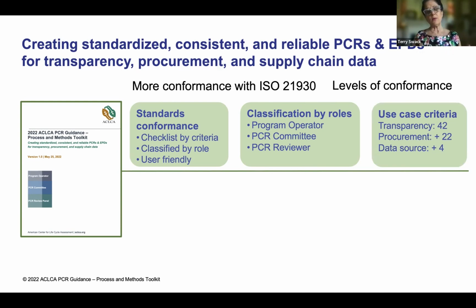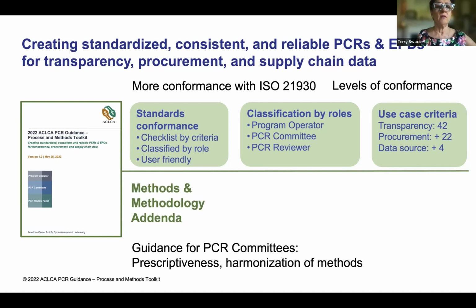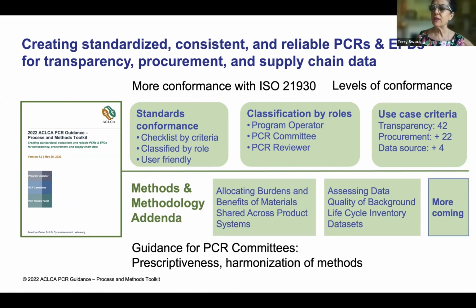And what we did was we separated process and methods, so how PCRs get done. We separated process and procedures from methods. And so the checklist document, which I'm going to show you, describes all of the processes and tasks organized by roles, the participants who create PCRs, program operators, PCR committee members, and PCR reviewers. And then we've created a whole set of addenda that will continue to grow that qualify and quantify certain calculation methods and different ways of attributing data so that everybody can be doing everything the same way.